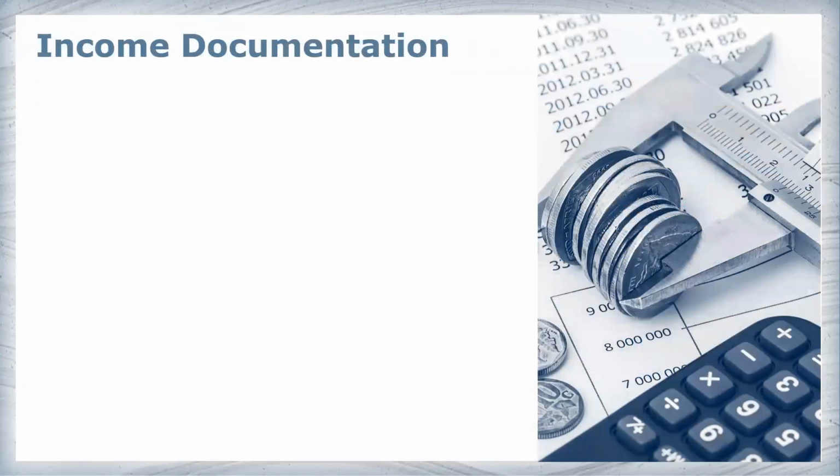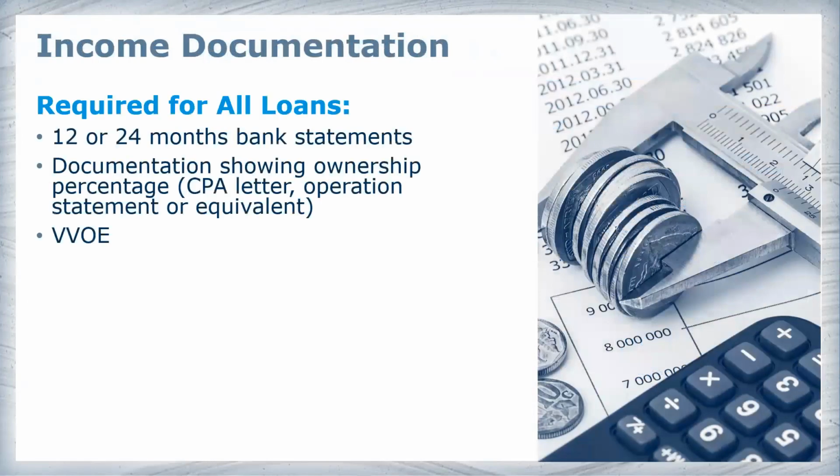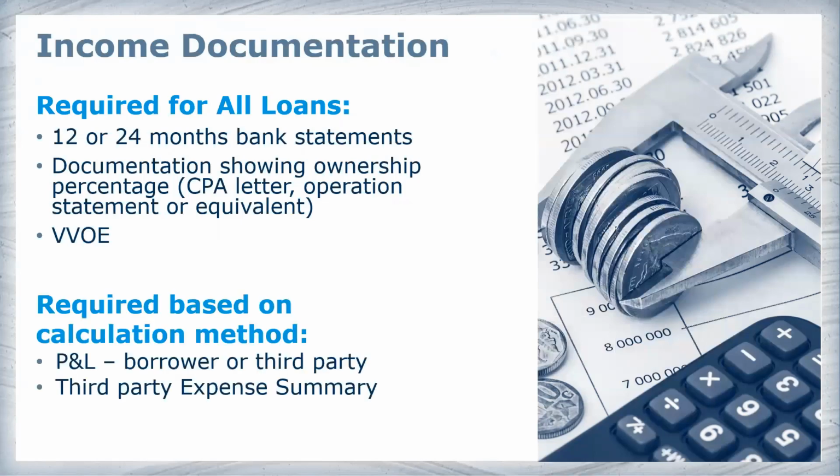Let's talk about the bank statement documentation requirements. The type of income calculation chosen will determine the required documentation, but you always need 12 or 24 months of bank statements. The documentation must show ownership percentage, so it can be a CPA letter, an operations statement, or something equivalent. You also need a verbal verification of employment. Based on the calculation method, you'll also need a profit and loss, from the borrower or a third party, and a third party expense summary.